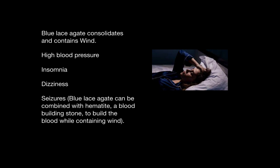It consolidates and contains wind, a pathogen related to the liver, and is beneficial for reducing blood pressure, treating insomnia and dizziness, as well as seizures, which are caused by severe wind. When used with hematite, which is a stone that builds the blood, blue lace agate can more effectively treat severe wind. Hematite is a grounding stone and anchors the blood, while blue lace agate consolidates.